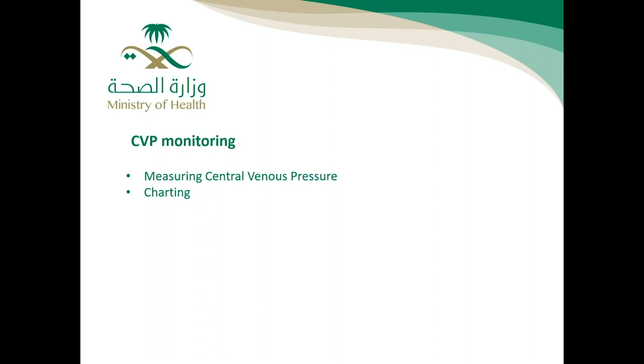This is the central venous pressure. Record the CVP and position the patient at the correct position. The CVP may range from 15 to 12. Then assess the patient's clinical condition. If there are any changes in the measurements, always interpret them. Then you record it and document it.